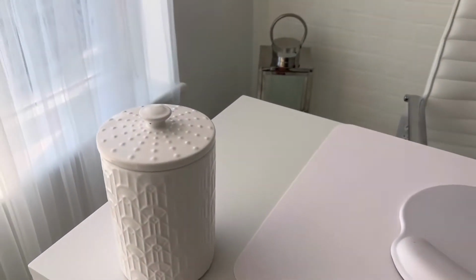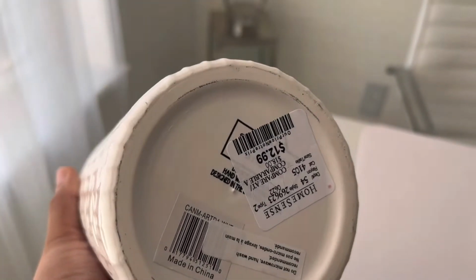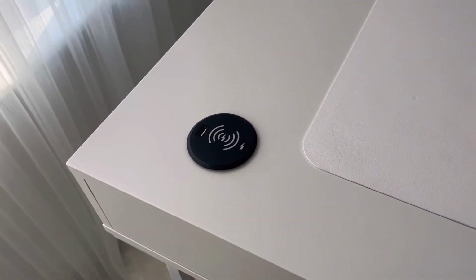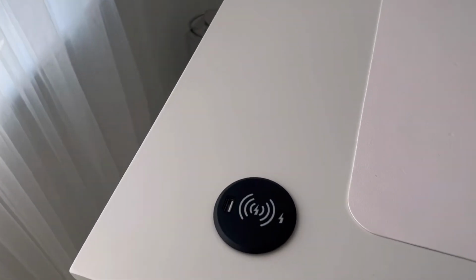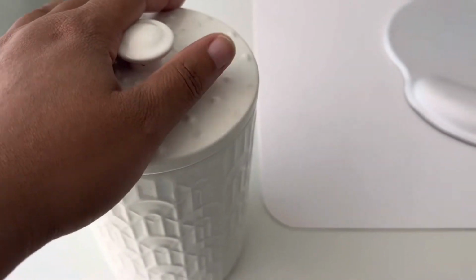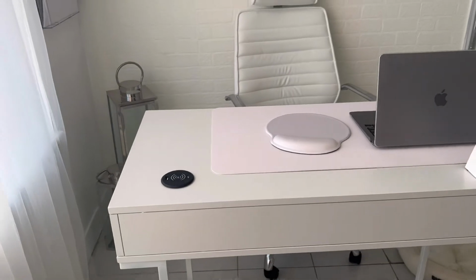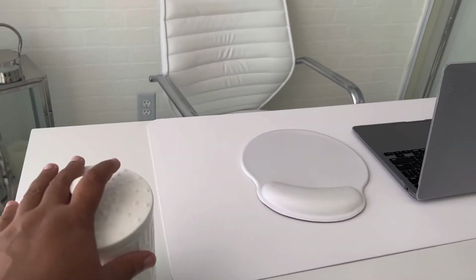And then I got this from HomeSense. The reason why I have this little jar here, actually, what was it, $12.99 as well, is because there's a charging dock here, which I have no need for. It's a great addition to have, but there's no need for me to use it because of the type of phone that I have, so it doesn't work. So I just put this on top of it because, honestly, that big black circle completely ruins the aesthetic. So this was my quick fix.